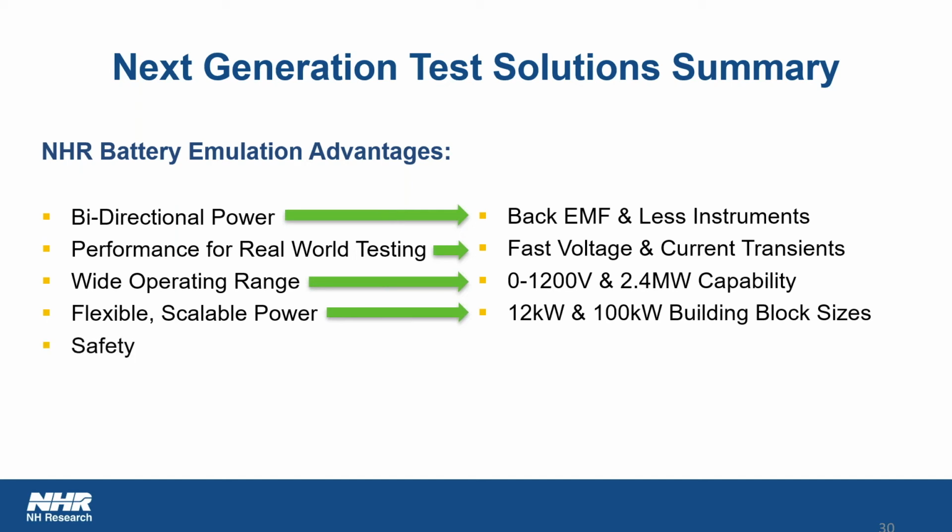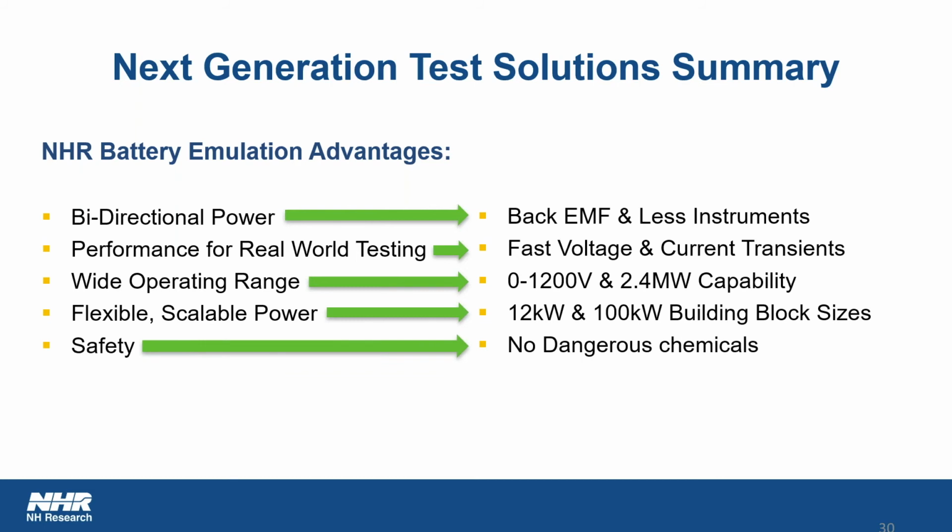And safety. Safety is a very large concern. Real batteries for electric powertrains are quite large and as such can lead to potential chemical hazards if they fail. Battery emulators protect against this while adding additional built-in safeties.